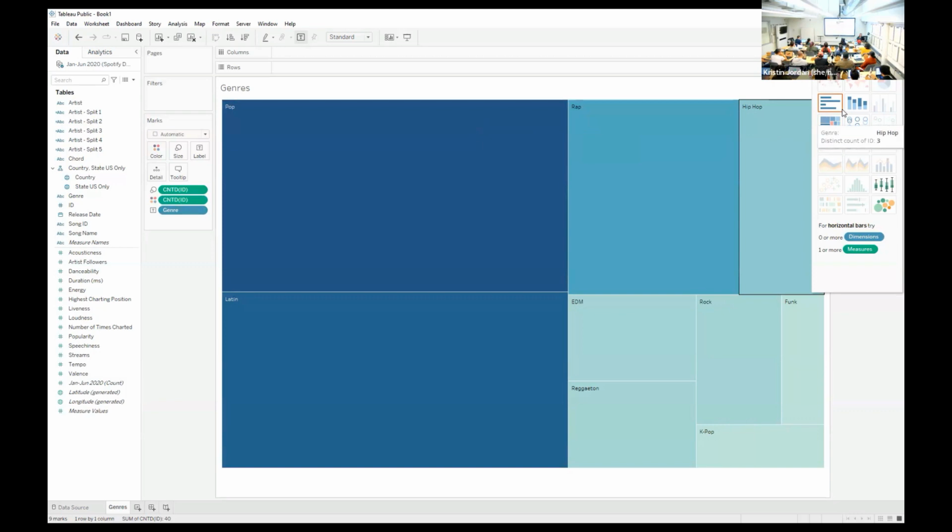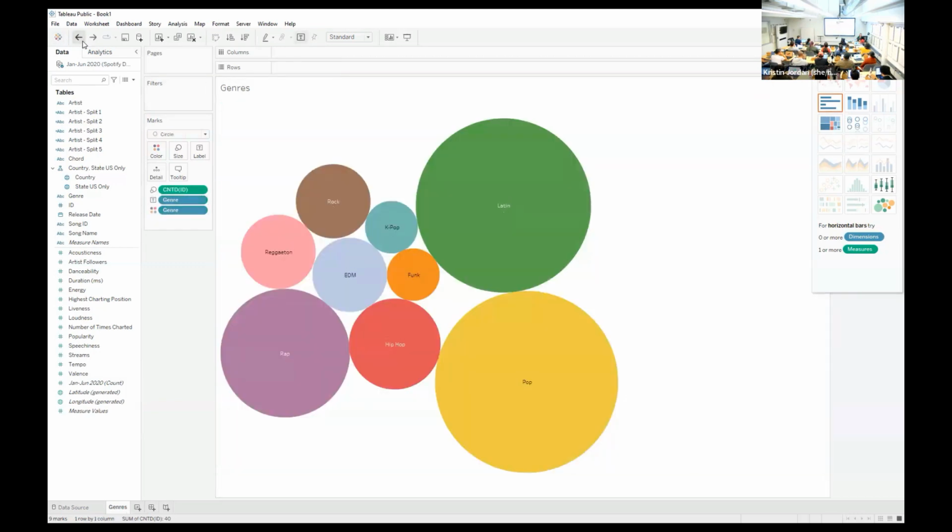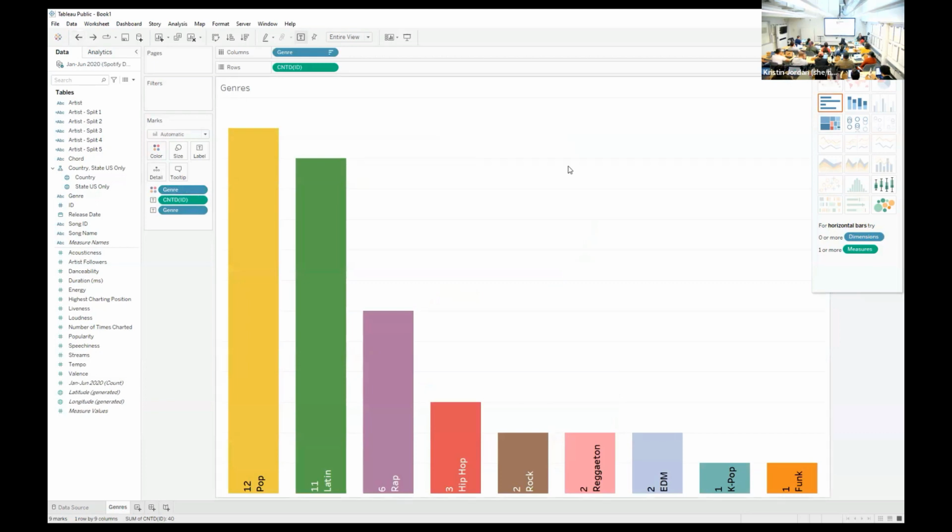One other thing that I want to show you here, and I'm actually going to go back to my semi-pretty bar chart. Currently I'm displaying the frequency, but maybe I want to know what percentage instead of how many, right? I want to know of these 40 songs, what percentage are pop. Well, I can do 12 divided by 40, but I can also tell Tableau to do 12 divided by 40 for me.